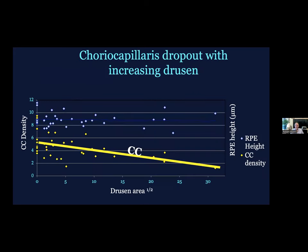And what we found is that on the x-axis here is a measure of the drusen cross-sectional area, where going from left to right, drusen are increasing. And what we found is that if we look at the choriocapillaris density of intact choriocapillaris, this decreases as you have more drusen. There's a chicken-and-egg question that we can talk about in a bit.